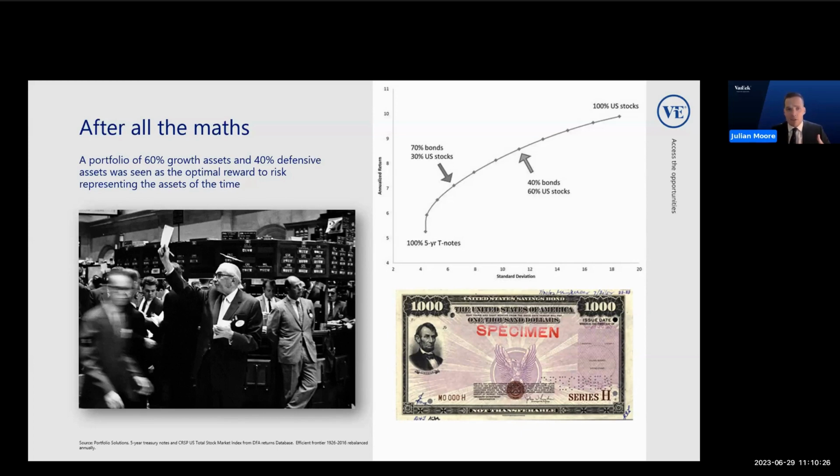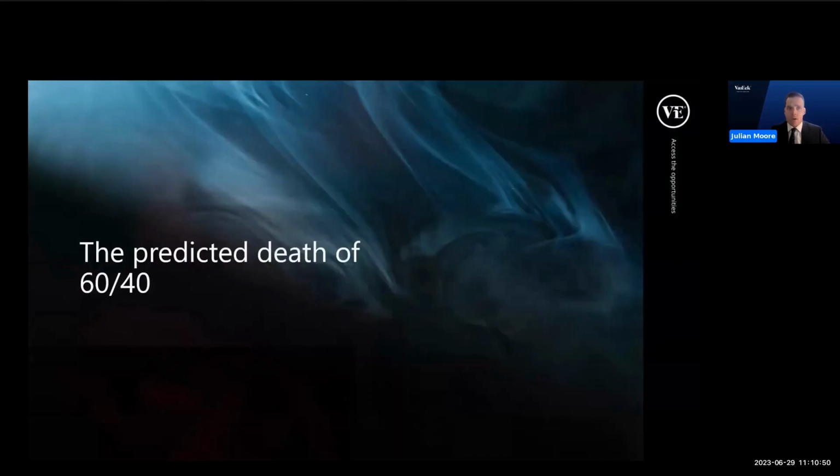This may have been due to the relative dependability of bonds compared to stocks back in 1939 when he wrote the book. At that time, bonds and other defensive assets preserved capital and provided dependable income. That approach wouldn't have helped Graham in the last few years, however. So this led to the predicted death of the 60-40 portfolio.